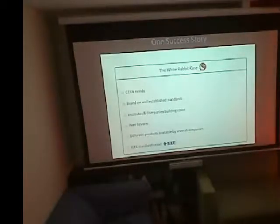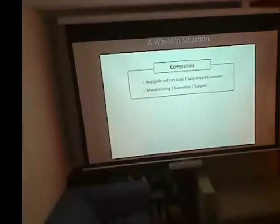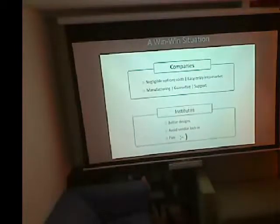So to conclude, open hardware brings for companies negligible upfront costs and an easy entry into the market. And companies can make profit upon manufacturing, warranty, or the support of technology. And now regarding institutes, we have seen that open hardware brings us to better designs. We can avoid vendor lock-in, and we really enjoy building hardware in collaboration with people from all over the world.